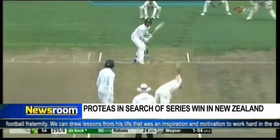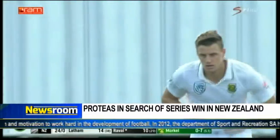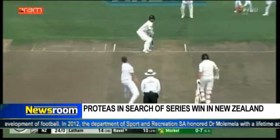Yeah, they always try and get Williamson out as quickly as they can. Him and Nicholls, as well as the injured batsman, the former captain. His name slips my mind right now.